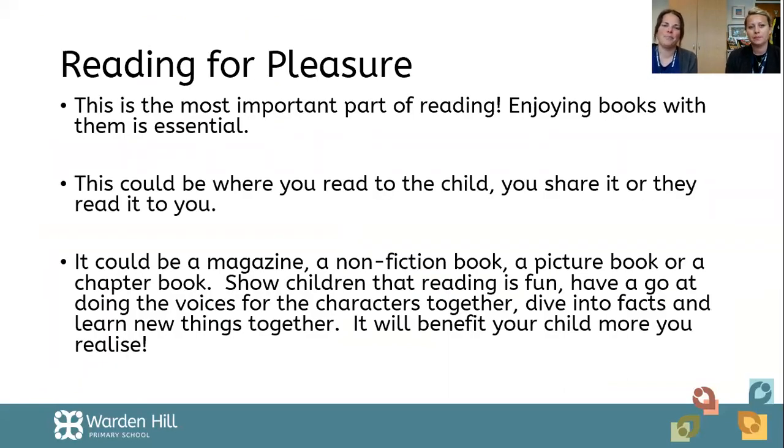So the other really important part of reading is reading for pleasure, and I'd actually say that this is the most important part of reading. Your children are being sent home with the Big Cat Collins books. I know some of them are also taking books from their class libraries to share, but reading for pleasure, enjoying a book, is just essential.